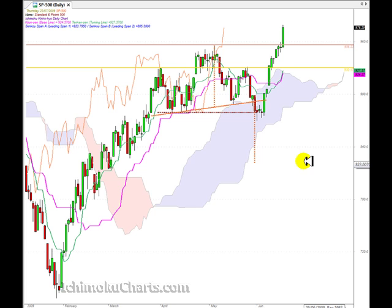So this market is very strongly away from equilibrium, and markets move between equilibrium and disequilibrium. So at the moment we're in disequilibrium, and markets never stay in disequilibrium forever. They'll move between the two, and they'll fluctuate within a cycle. Now, there's no definite time frame to that cycle. It's very difficult to tell.